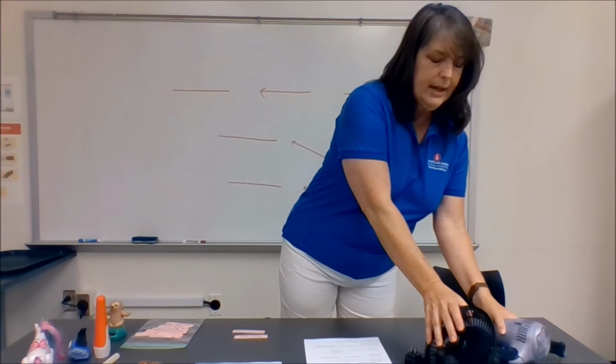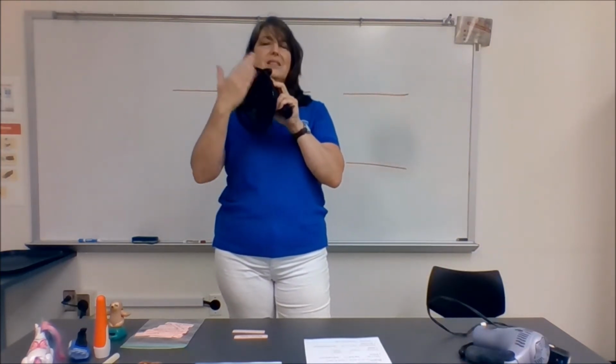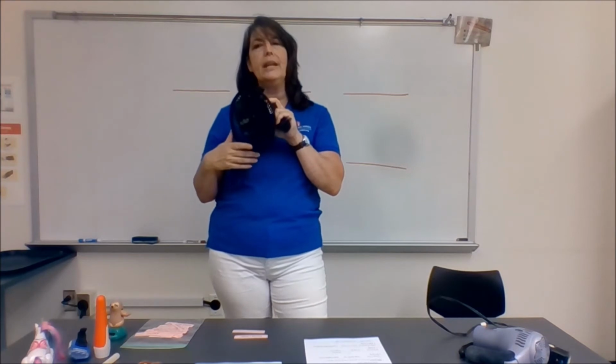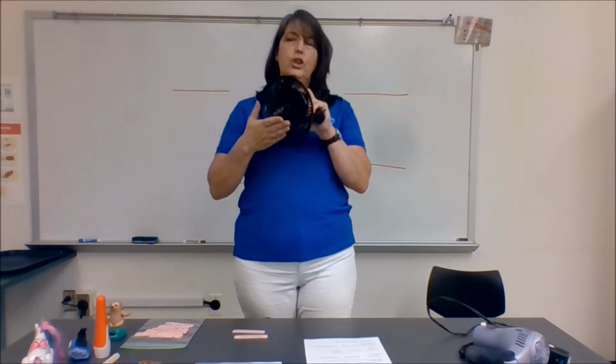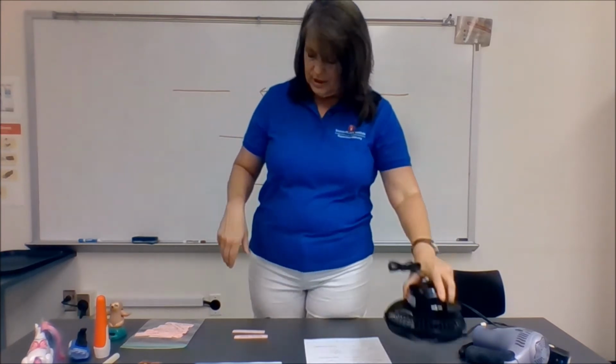Another one also plugged in, but has a different goal. It has the mechanical energy, and by this point, that term should be much more familiar to them, and they can use that in their description.